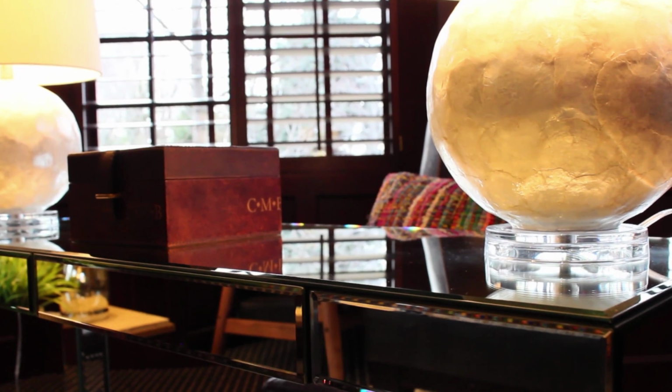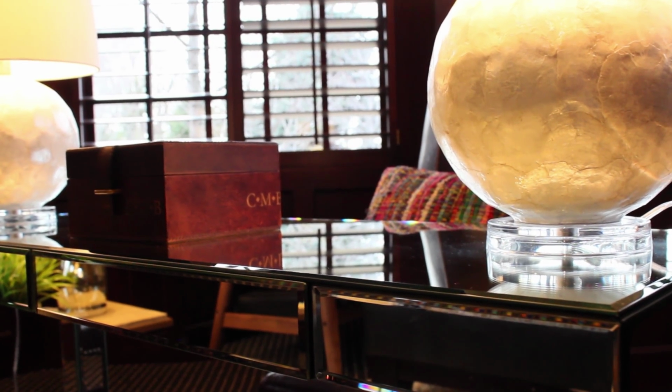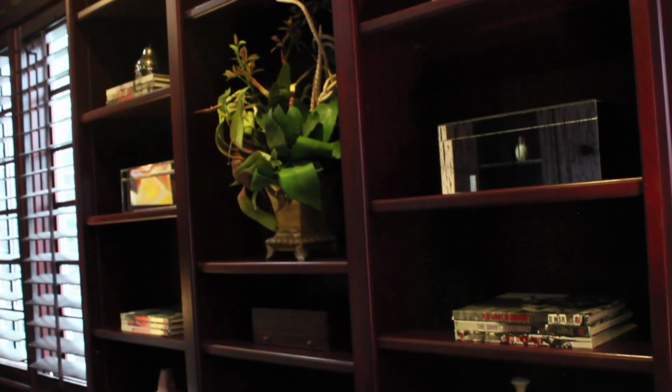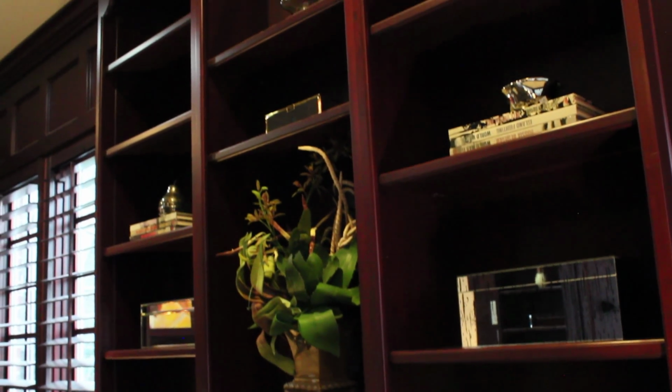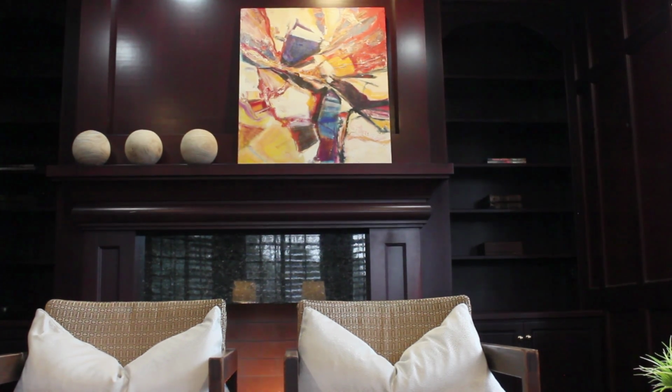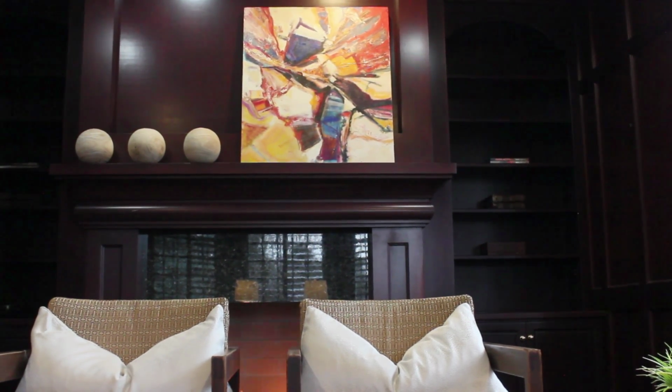The light that floods in here during the day is wonderful, and yet not so harsh that it would be hard to work on a laptop in here with reflection. Spectacular built-ins here behind the sofa, and a wonderful executive-height fireplace on the other side of the wall. One of the things we did in here: this was actually a playroom for the homeowners, because it was conveniently placed off the kitchen, and because they did not have a need for an executive home office, this would have made a fantastic playroom.